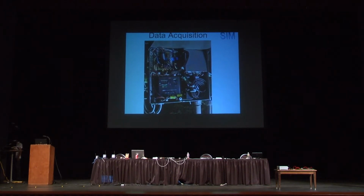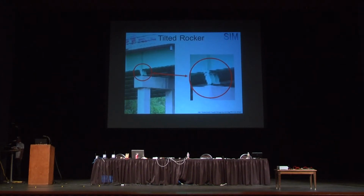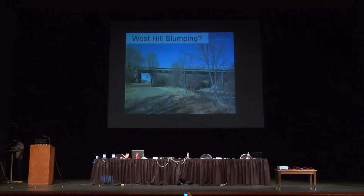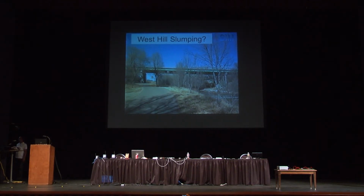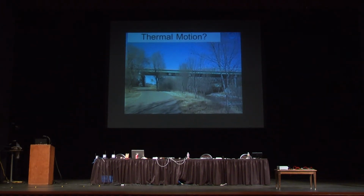Two sources of the problem have been considered. First, a high water event roughly 35 years ago seems to have tilted the middle pier slightly, creating a permanent tilt to its rockers. Second, the west hill may have slumped during a particularly wet year, pushing the west abutment and the bridge into the east abutment. Then thermal motion of the bridge pushed the abutments apart.